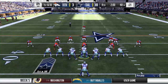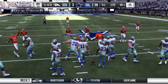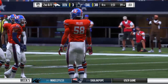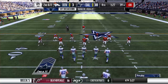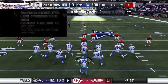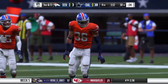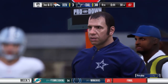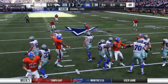Here we go now. Green 39. Hut. Defense still with 3 timeouts. We'll see if they want to use them here as the kneel down comes. And they take a knee. And with a 3rd and 13 here, the defense in a dime look. And they will take a knee here.